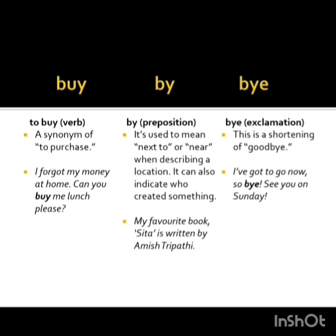Buy, by, and bye. Now the word BUY is a synonym of to purchase, which is the opposite of sell. I forgot my money at home. Can you buy me lunch please? So it means you're asking someone to pay money for your lunch.